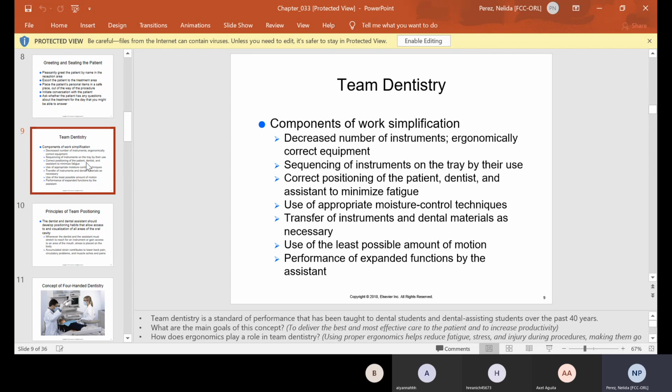Then we have the correct positioning of the patient, dentist, and assistant to minimize fatigue, use of appropriate moisture control techniques. So we talked about that yesterday. It could be cotton rolls, HVE, saliva ejector, transfer of instruments and dental materials as necessary, and use of the least possible amount of motion, performance of expanded functions by the assistant.